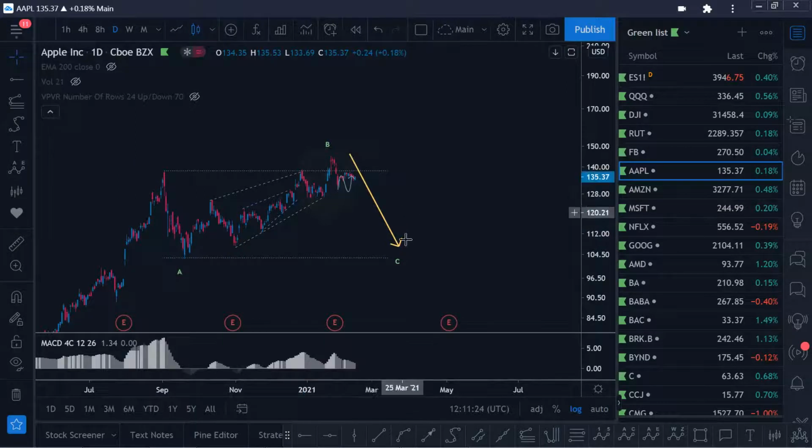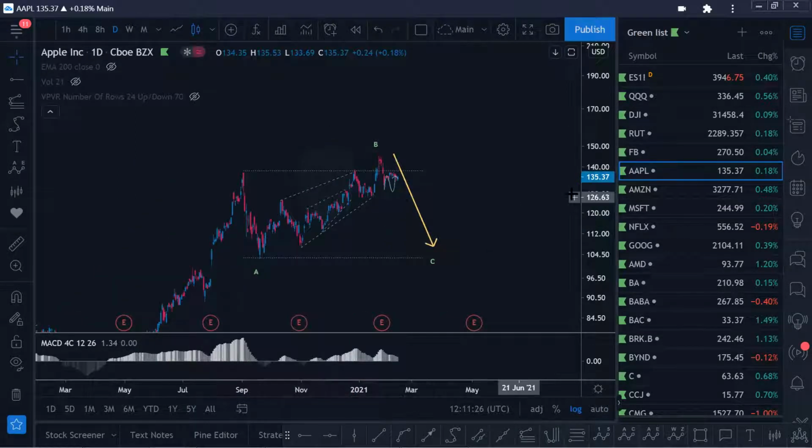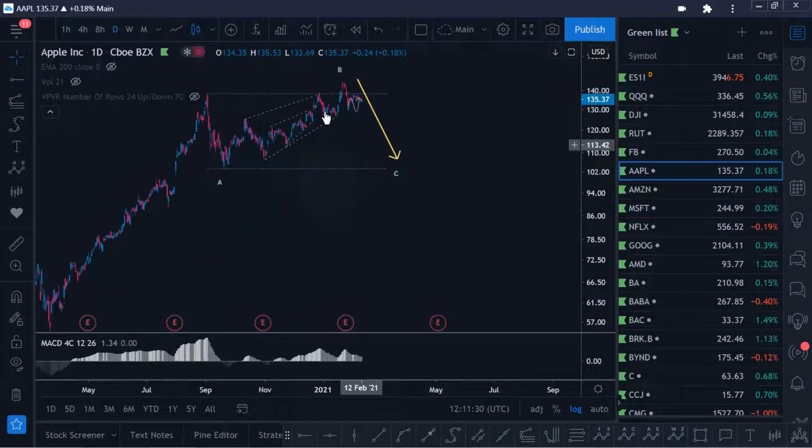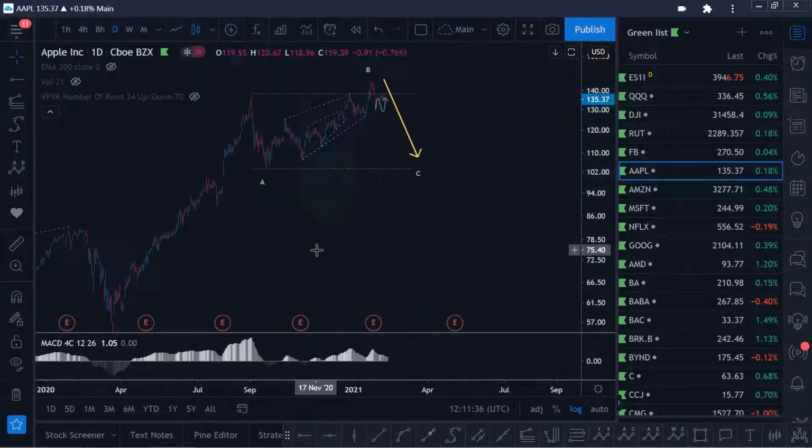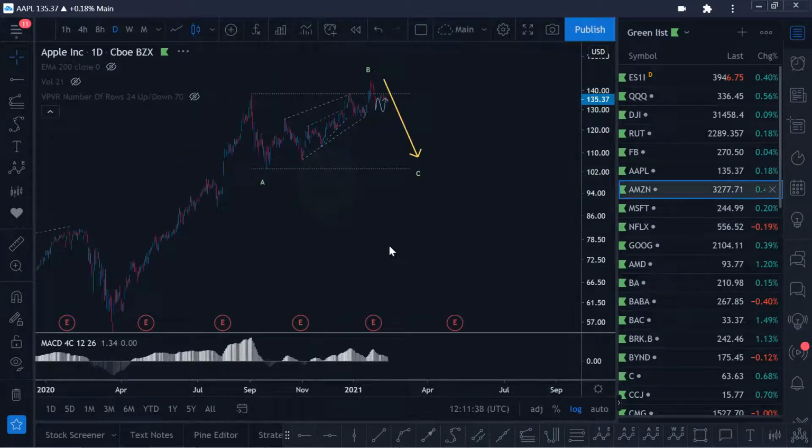So I still don't see a scenario where we can get this deeper pullback before seeing a melt-up. And again, I'm more inclined to think this is going to be more of an expanding triangle or expanding flat rather than just a standard running flat if we start to see a sell-off in the market.